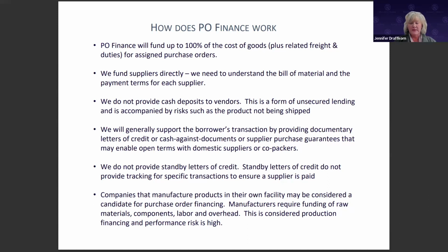We sometimes get asked about standby letters of credit. And for PO finance, which is transactional financing, a standby letter of credit doesn't work because it doesn't provide the specifics of each transaction. It's based more on a period of time, for a 6-month or a 12-month standby letter of credit, which is not what PO financing is. So with a letter of credit, the supplier overseas is guaranteed payment if they produce and ship and present compliant documents. A lot of times that's very advantageous for the supplier because they have the comfort of knowing that they are guaranteed payment.